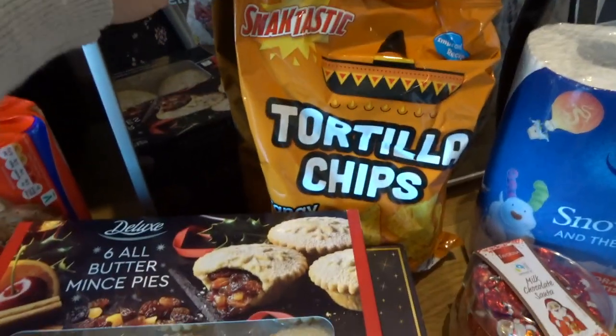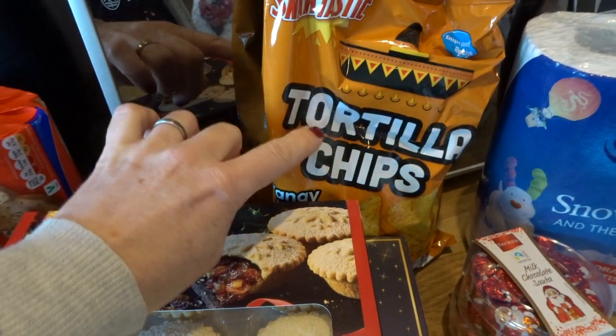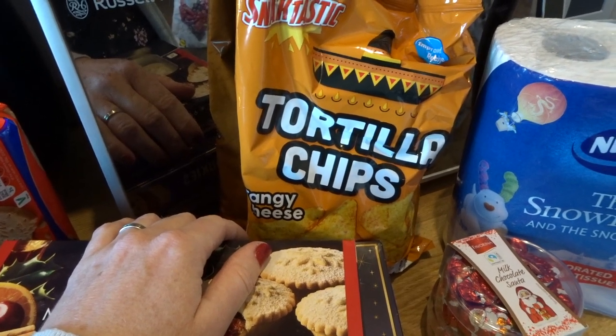My son is mad on these. They're like Doritos, again, a fraction of the price. But because it's his birthday, I thought, well, he can have a few of those for a treat.